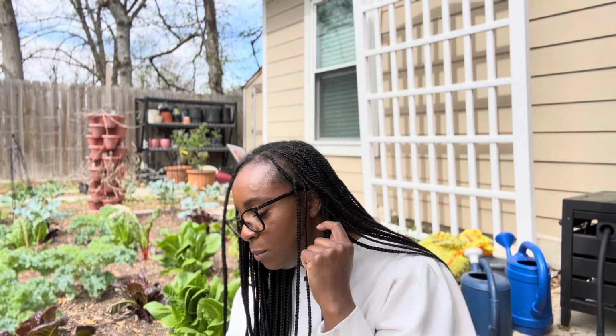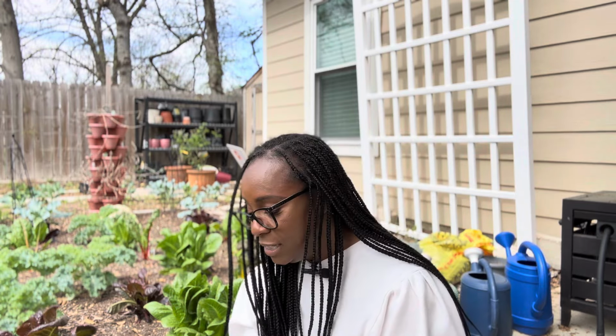Next up is going to be potatoes. I do have my seed potatoes in the house. I don't know who else is in the same predicament as me. I have not started any potatoes, but the good thing is you can start your potatoes all the way through September. So this week, I'm definitely going to get my potatoes started.